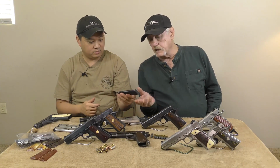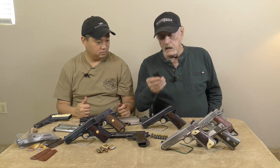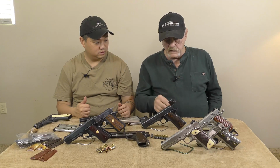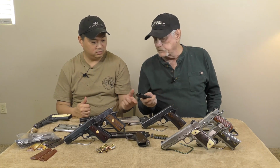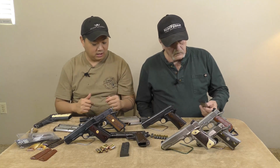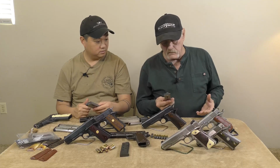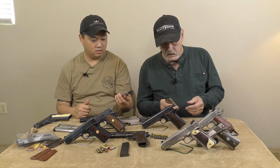Just the opposite. I've seen guys out there running drills with them, and they drop these old style magazines and bend the tab upwards, and then it won't seat in the gun again. Oh yeah, they run into problems there. Now these, I've had them bounce off concrete. Yeah. Everything else, there's nothing there to get bent up.